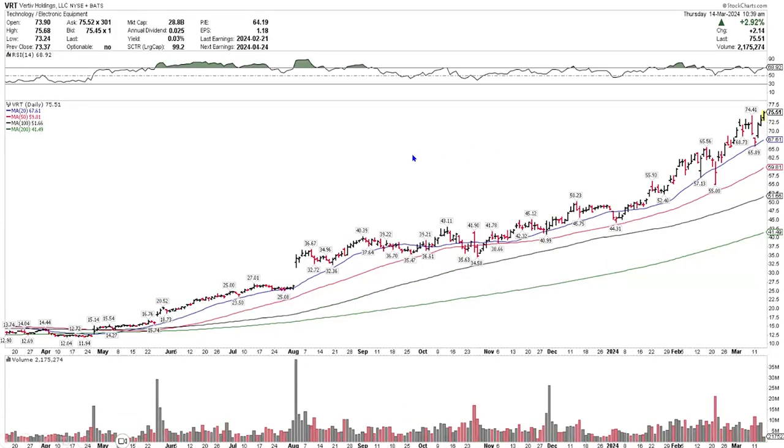Chart number 4, we're going to move into the technology and the industrial sector in the electronic equipment industry. Vertiv Holdings. So Vertiv Holdings, $28 billion market cap. They're one of the leaders in the electronic equipment industry for the AI data center build out. So all of these AI chips that Nvidia is selling, they're selling a lot to Microsoft, Amazon, Meta. So they're building all of these big data centers, and the data centers require a lot of infrastructure.